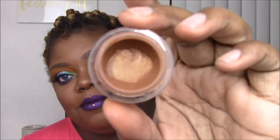When I was talking about the other NARS, I meant my Radiant Creamy. I still love that one. But the NARS Soft Matte Complete Concealers. These in a jar. I have Cafe, which is my skin tone, and Amande, which is a lighter one that I use under the eyes. So let me show you. Beautiful. God, look at it. I'm done. Beautiful.